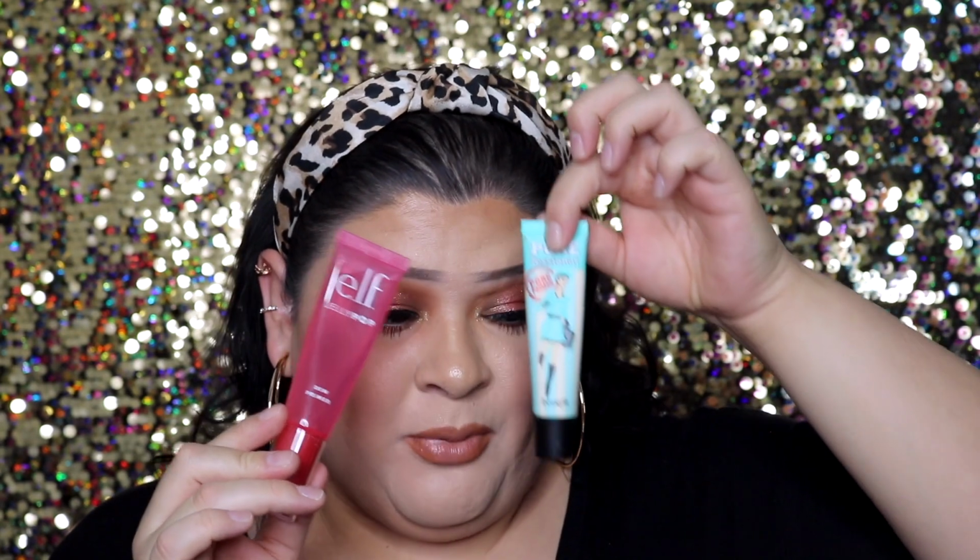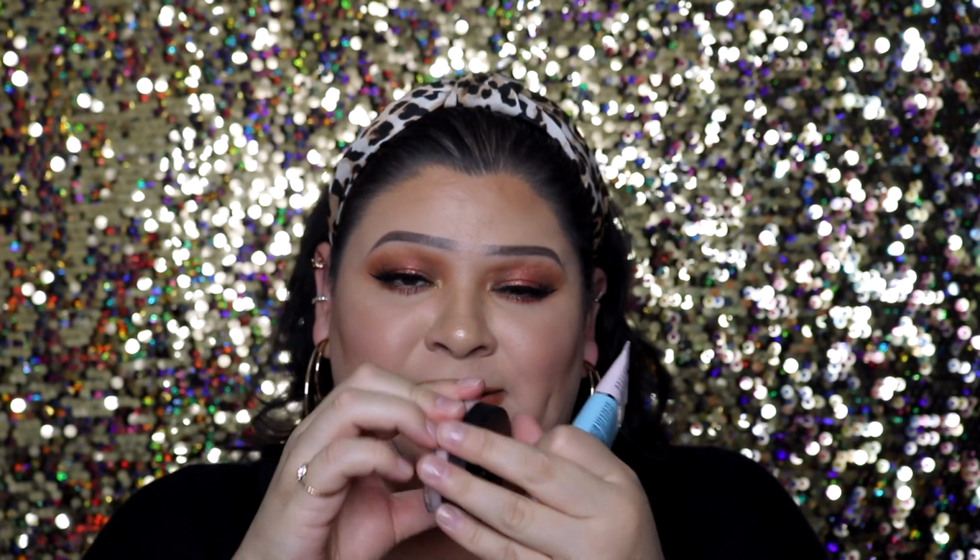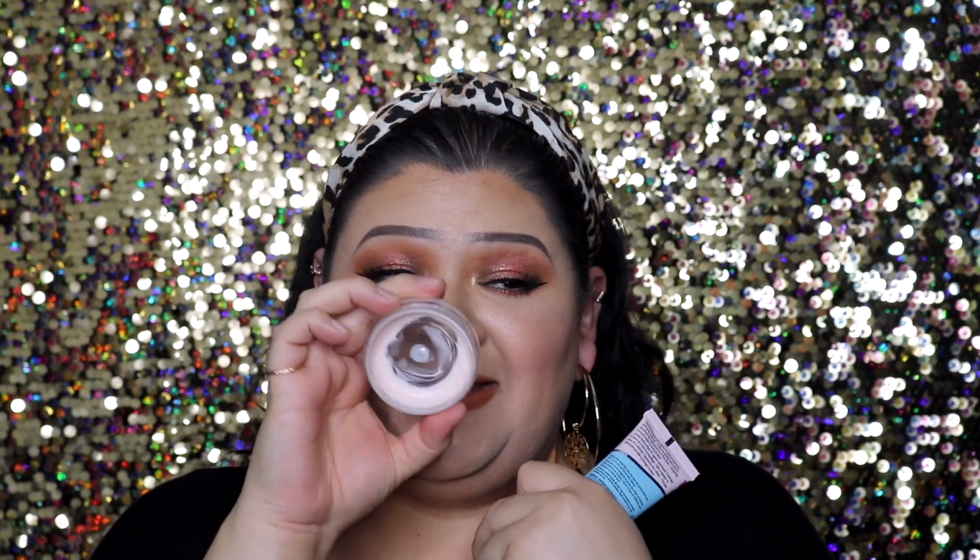And my Benefit Porefessional. I also tried a new Tarte one, and I didn't like the primer, but it didn't alter the look of the foundation. It's just a hydrating primer. It feels like a very light moisturizer to me, so I don't feel like it did much, but the foundation still looked amazing on my skin. So now my favorite primer combination for this foundation, what I really like using with it, is the Hard Candy Hydrating Primer and the e.l.f. Poreless Putty Primer.